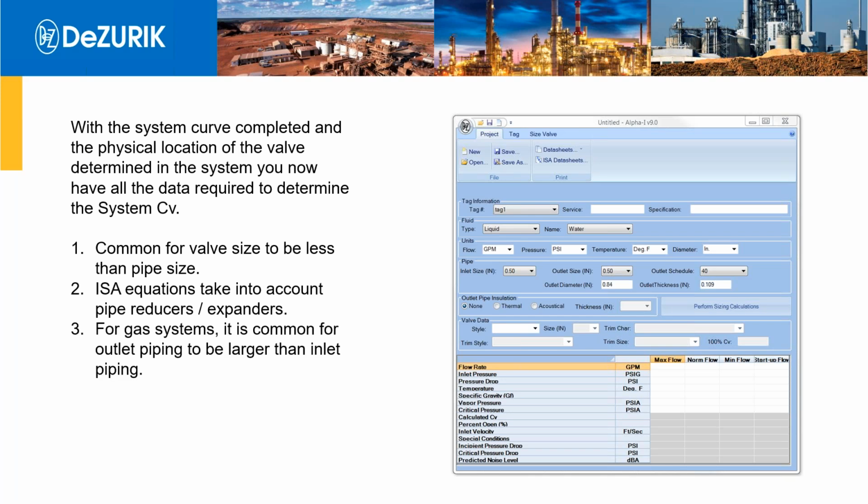For gas systems, it is common for outlet piping to be larger than inlet piping. Gases are compressible, and as the gas flows through the valve, there will be a drop in pressure. At the lower pressure, the volume of the gas will expand, and a larger pipe will keep that velocity within the design limits of the system.